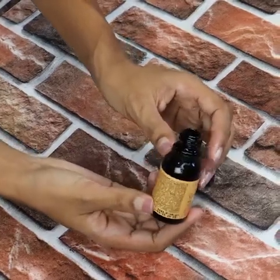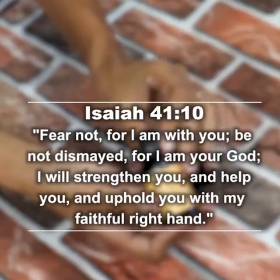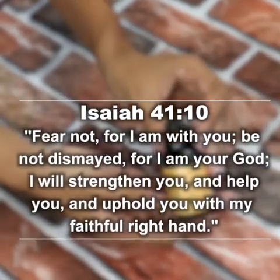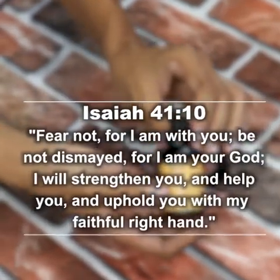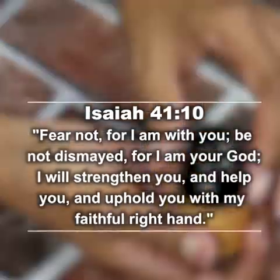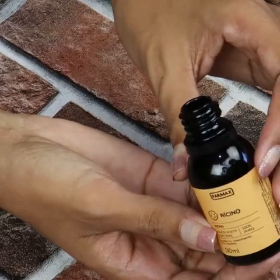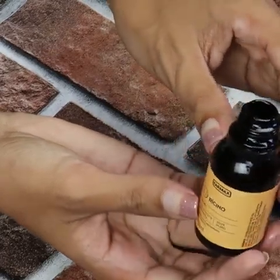Today's message is in Isaiah chapter 41 verse 10. Fear not, for I am with you, be not dismayed, for I am your God, I will strengthen you, and help you, and uphold you with my faithful right hand. This text is a statement of encouragement that indicates the Lord's providential care.